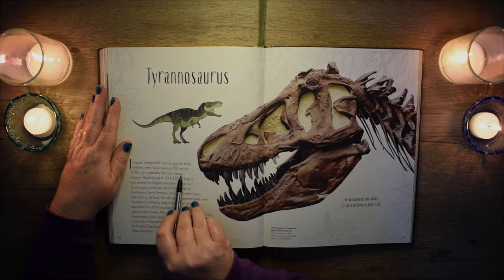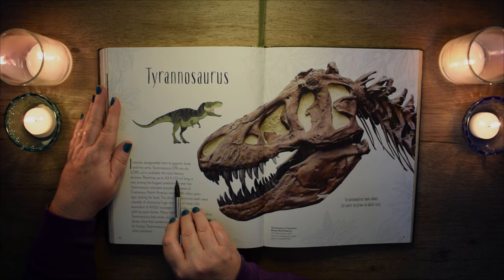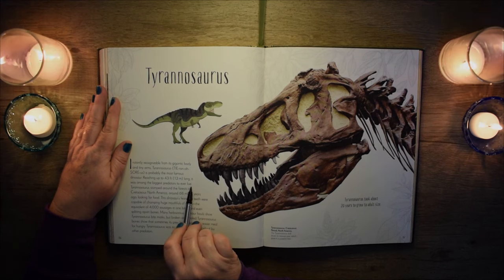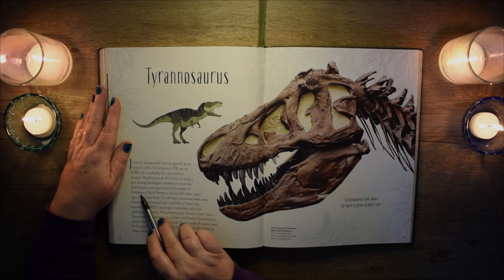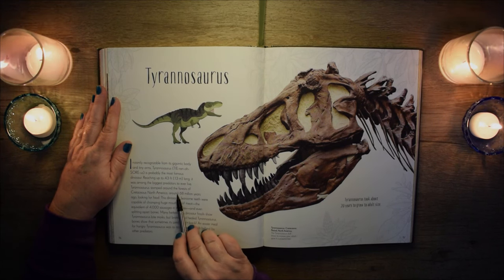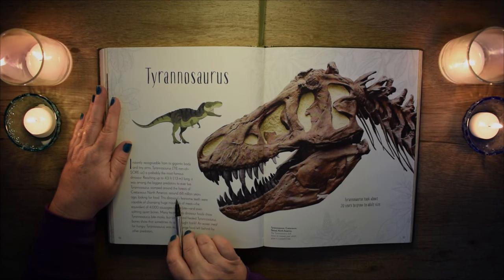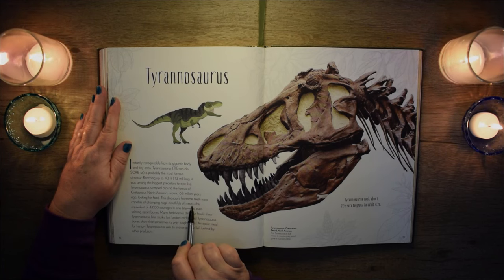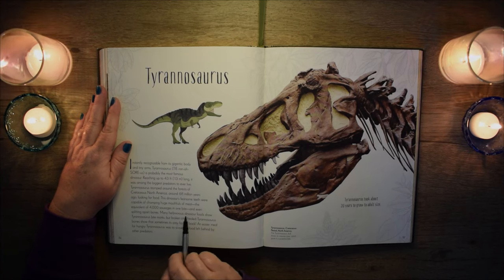Tyrannosaurus is probably the most famous dinosaur, reaching up to 43 feet or 13 meters long. It was among the biggest predators to ever live. Tyrannosaurus stomped around the forests of Cretaceous North America around 68 million years ago looking for food. This dinosaur's fearsome teeth were capable of chomping huge mouthfuls of meat, the equivalent of 4,000 sausages in one bite, and even splitting apart bones.